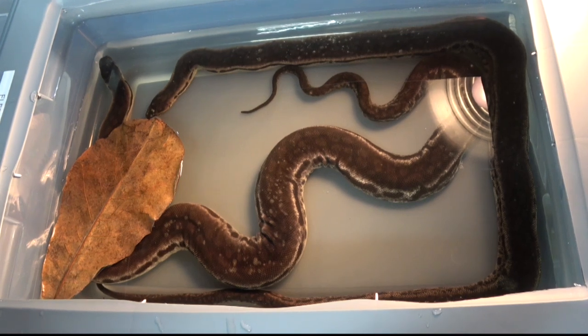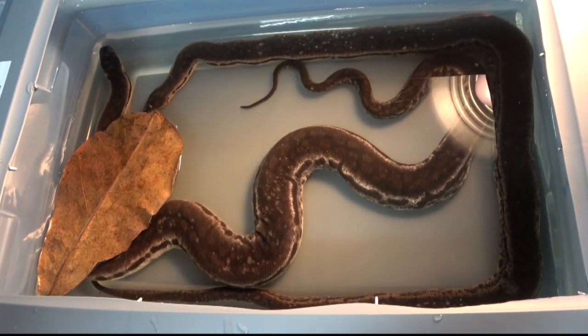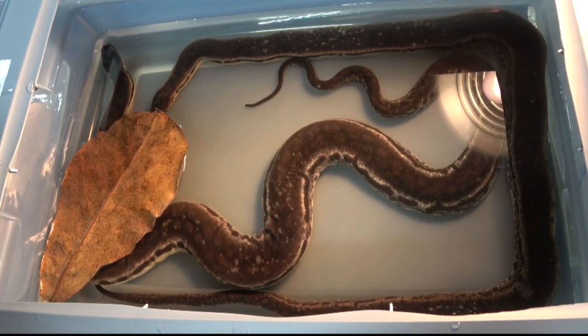Normally, at an expo, you would see small elephant trunk snakes, but these are the full-sized ones.